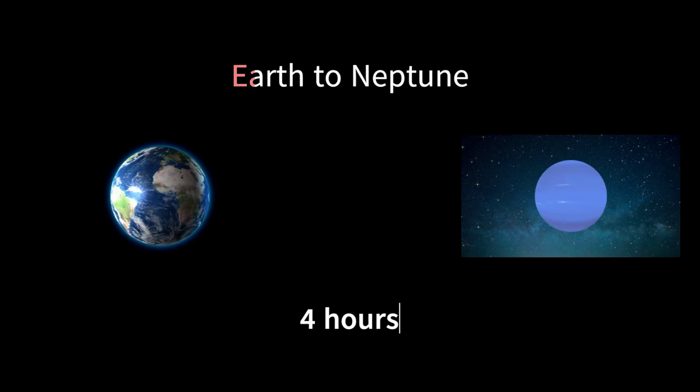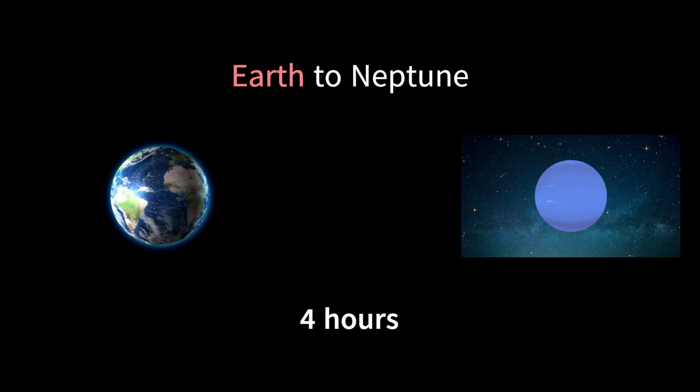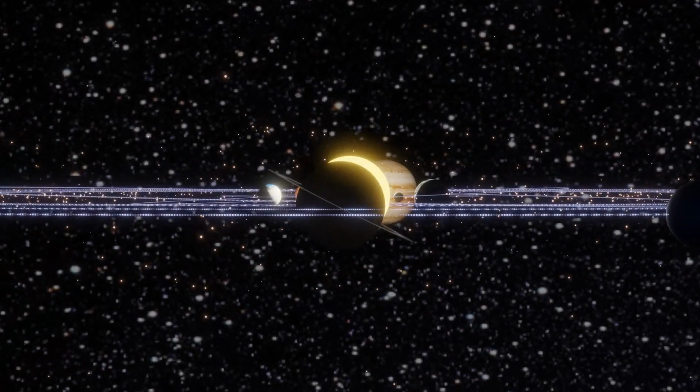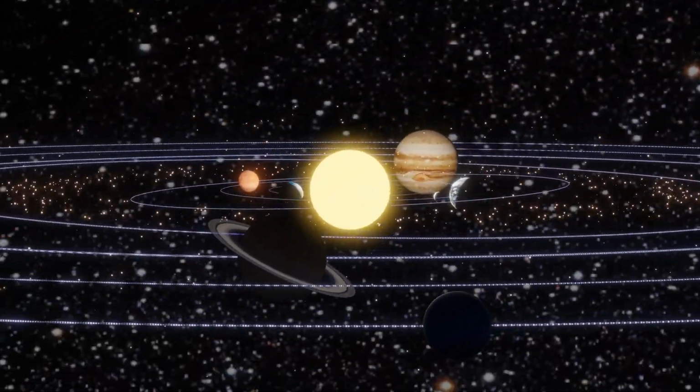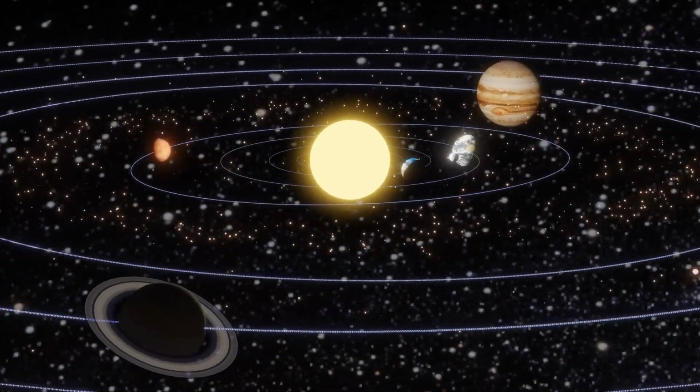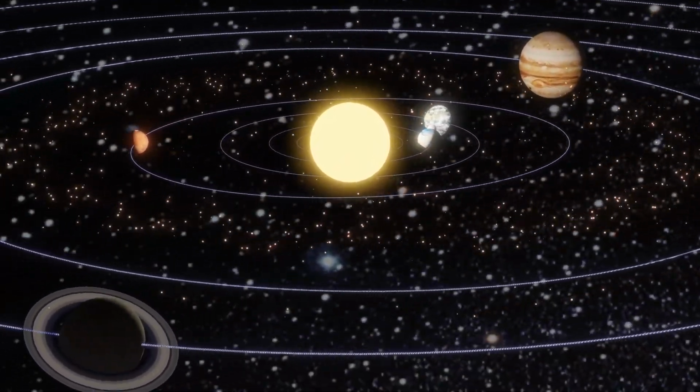7. Earth to Neptune. It would take approximately 4 hours to reach Neptune at the speed of light, as its closest distance to Earth is about 4.3 billion kilometers. Even traveling at the incredible speed of light, it would still take hours to reach the farthest planet in our solar system. But who knows what the future may hold in terms of faster travel methods.